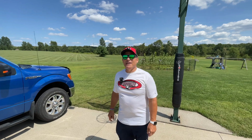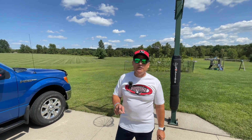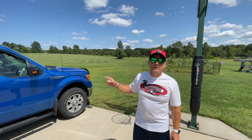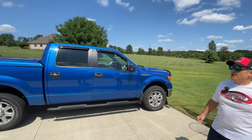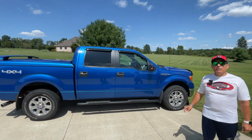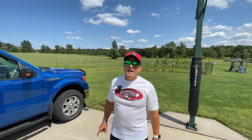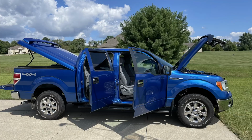I'm out here on a windy day in September, and what I want to do is show you my 2013 Ford F-150 pickup. I want to go through a few things and talk about some of the things I like about it and maybe some of the things that I don't like so much. So we're gonna review this pickup.